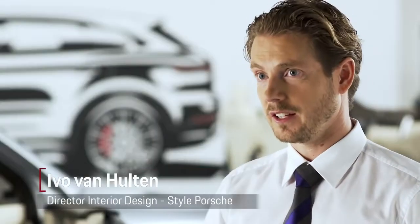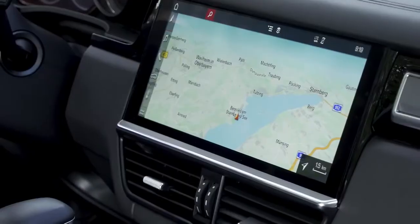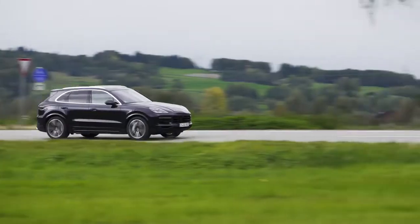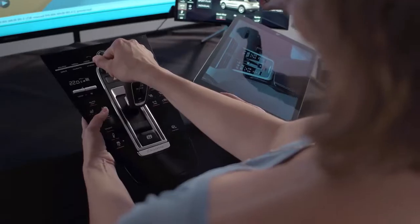Here again, it was an important step to move forward into the modern age. That is to say, we now have a large center screen. The display has become distinctly larger, and it also adopts the idea of touch-sensitive surfaces. We also try to give the driver and passenger the sense of really becoming a part of this machine.